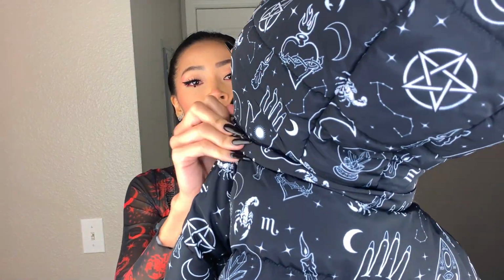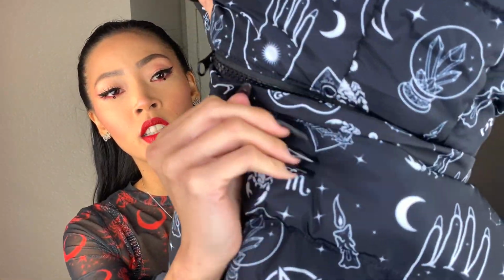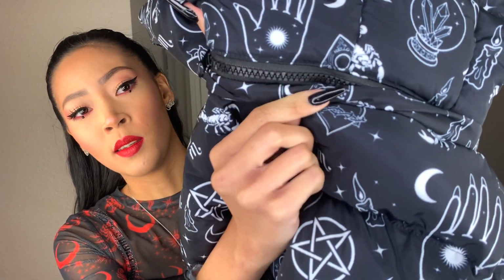Wow, it was kind of good. I kind of want to keep it on. Okay, and here the hood is also detachable. So you can see there's a zipper right here, so you can just take this off and just keep on the jacket like this.